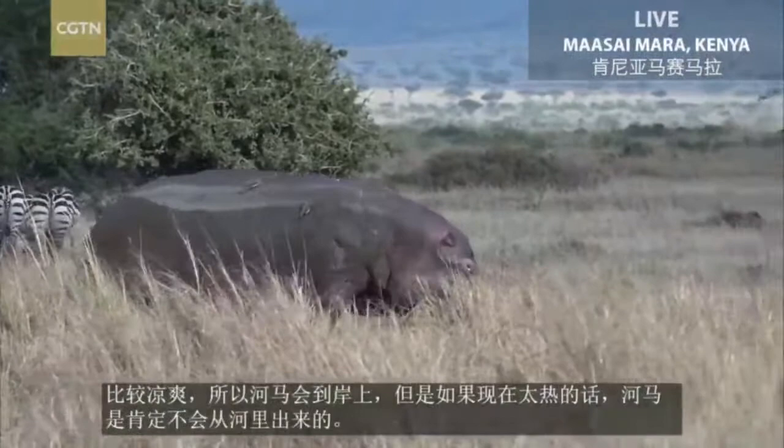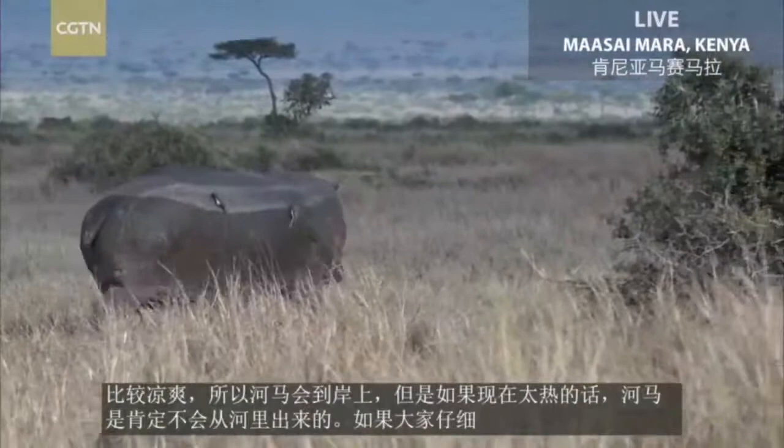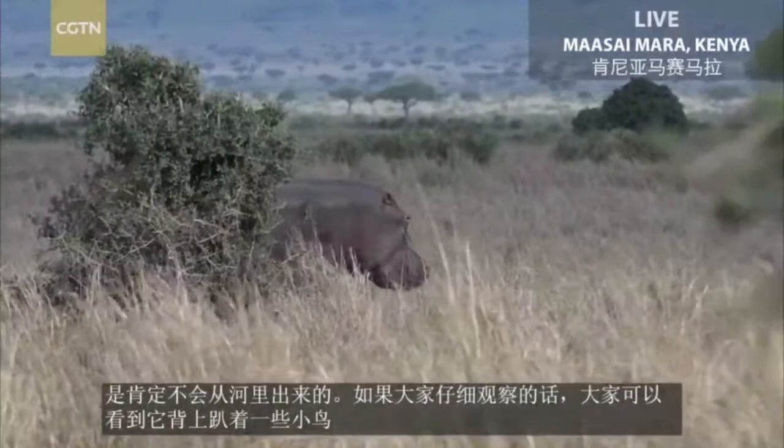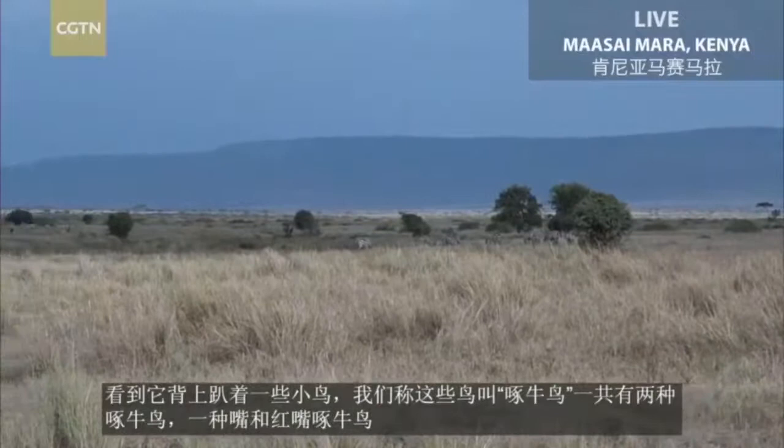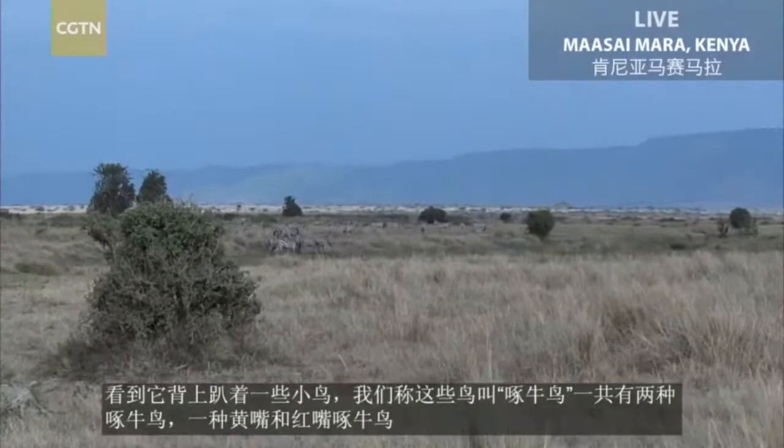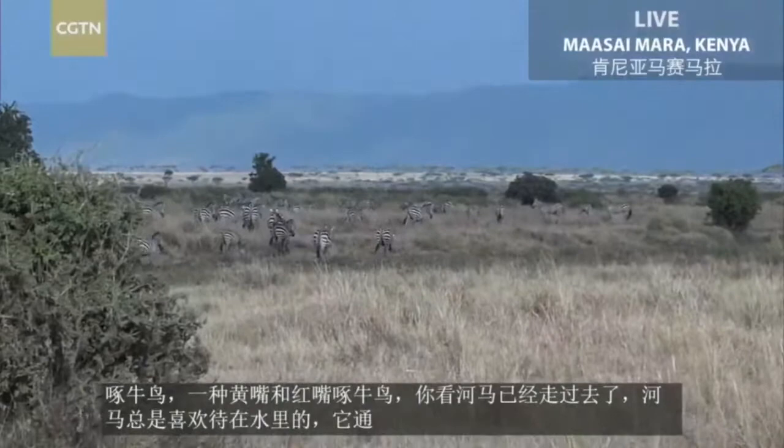And if you look at her carefully, you've got two or three little birds on her back. Those birds, we call them oxpeckers. We've got two types of oxpeckers in Africa, red-billed or yellow-billed oxpeckers, and she's definitely shy, and she knows she should be in the water. Hippos also face a few challenges from predators like hyenas or lions, and they know the best place for them to be safe is in the water, and I want to believe that's where she has headed to.